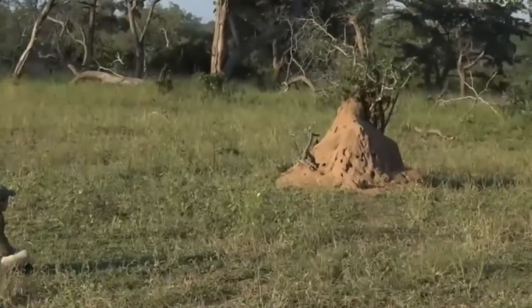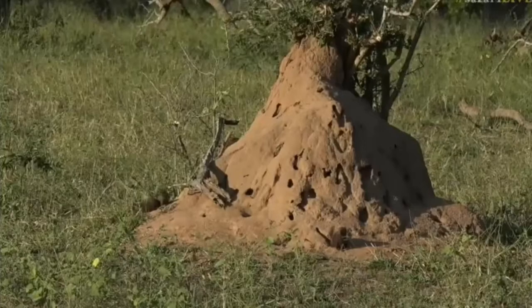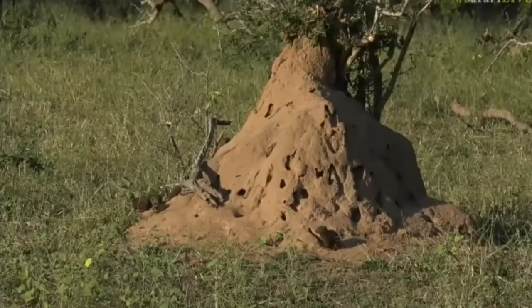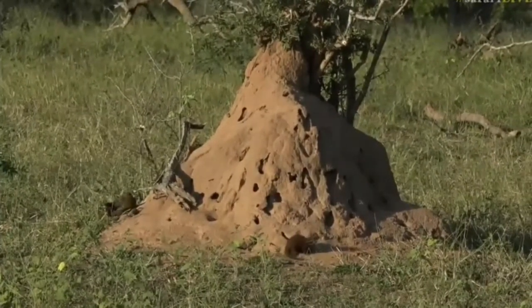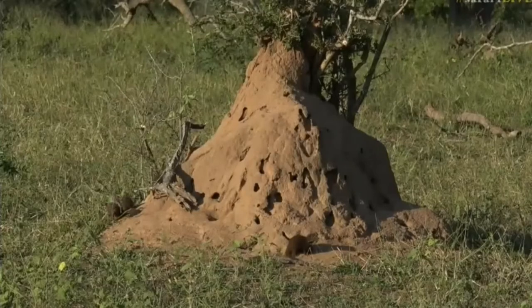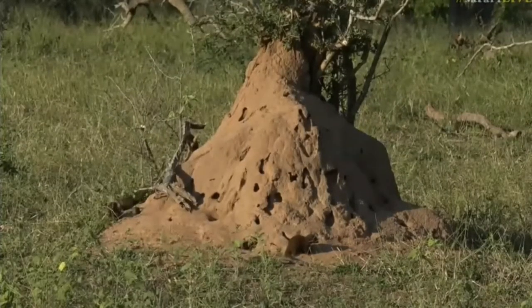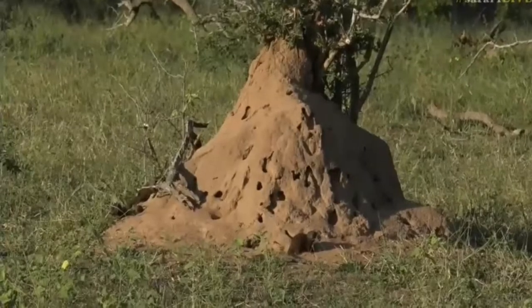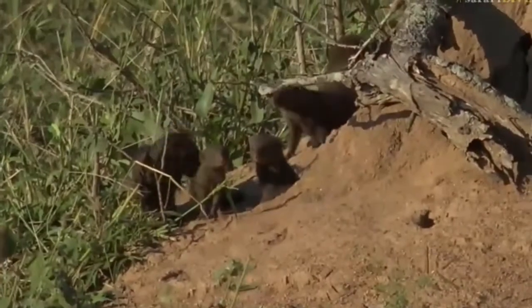Here we go. They've now resumed their behavior almost completely normally. Babies are coming out. The ones are playing, you can't see them, but they're behind the termite mound playing. See? Space of a minute, and we've got them to come out, including the babies. How lucky are we? Hi, little ones. Oh, but you're so cute. They're not even looking at me.